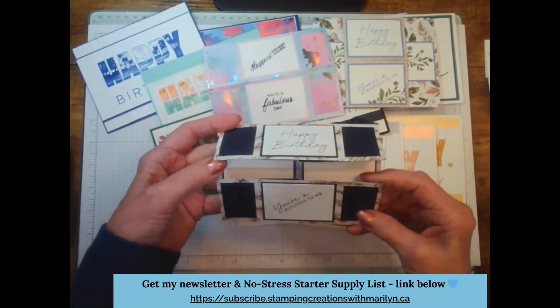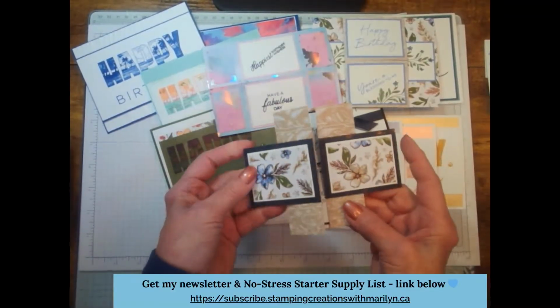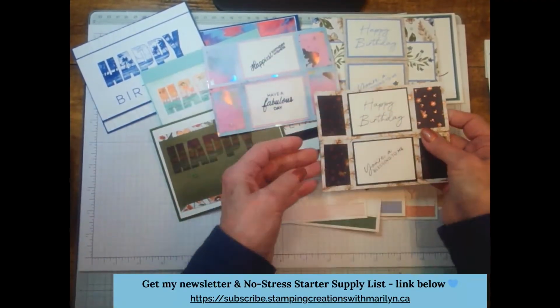This is another one that has different papers, different designs, so you can see it looks different. But we had a great time, Pam, didn't we?